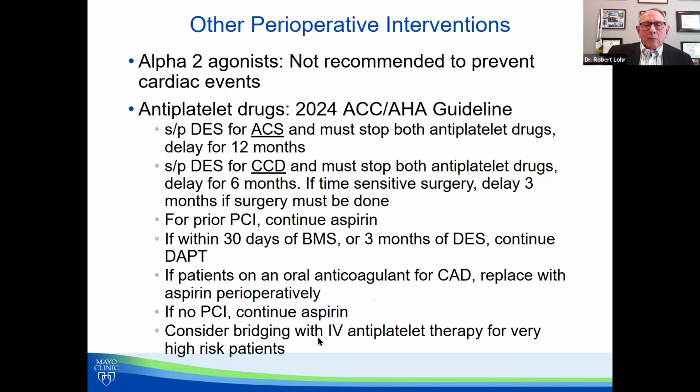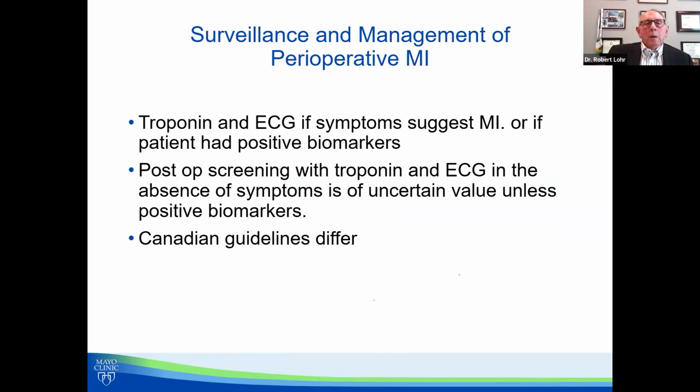I have never done this, and I've frankly never seen it done, but you can bridge with IV antiplatelet therapy. So again, the fact that you have to determine whether it's ACS or chronic disease and so forth means you're going to need to refer to something when this question comes up. Check troponin and ECG if there are symptoms of an MI, or if the patient has positive biomarkers, but routine post-op screening is not really indicated unless they came in with positive biomarkers. And again, the Canadian guidelines are somewhat different, as we talked about.